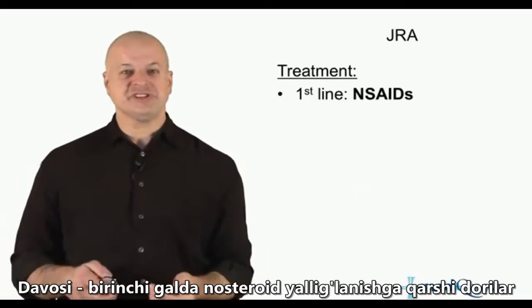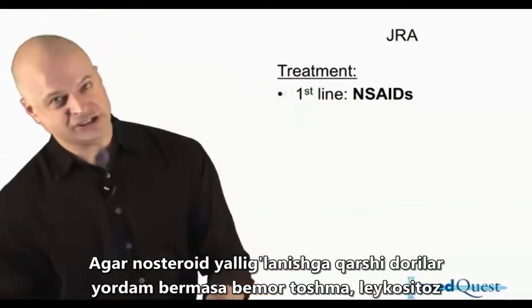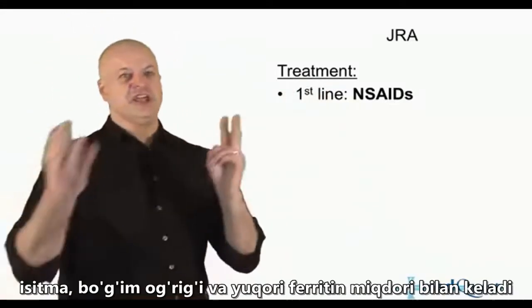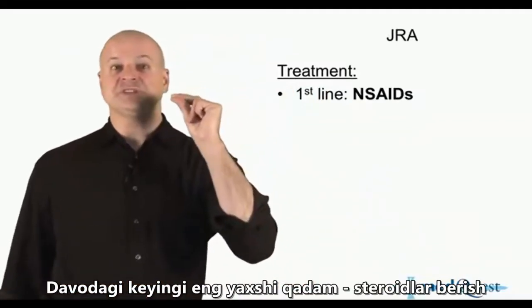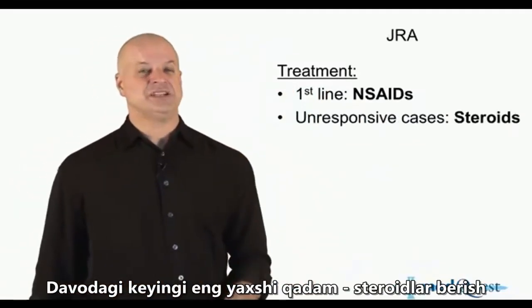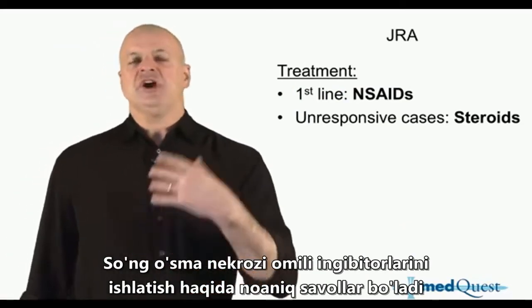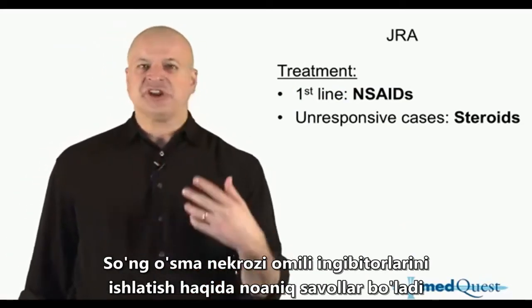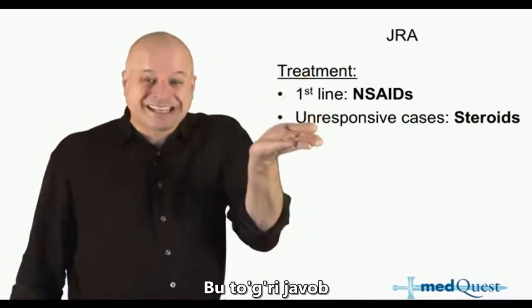Now, the treatment for this is nonsteroidals, and if the nonsteroidals don't work, the person comes in, they still have their rash and leukocytosis and fever and joint pain and high ferritin level. The next best step in the management of this patient is to use steroids. And then it becomes an unclear question of, after that, using TNF inhibitors and other disease-modifying drugs. Those are not clear questions. This is the clearest you can do.